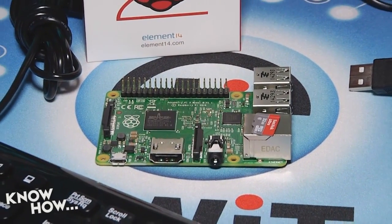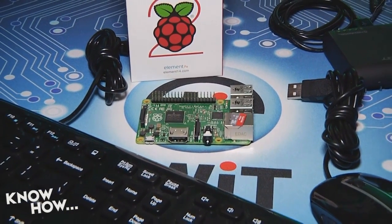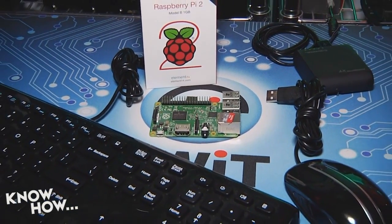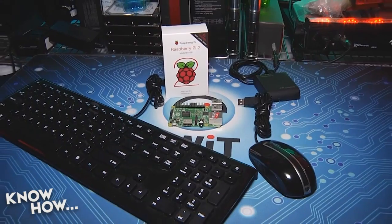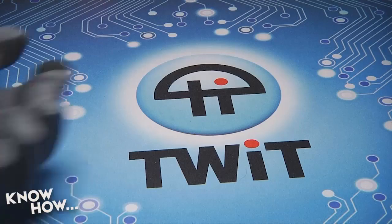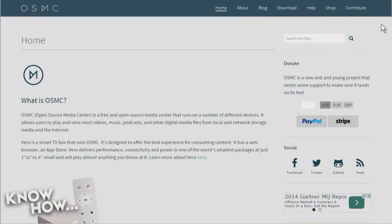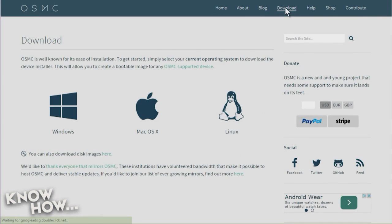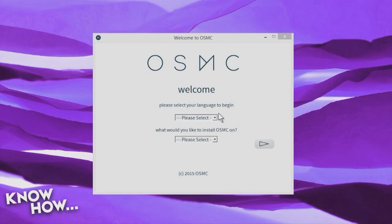The materials needed for an OSMC Pi are minimal. You'll need a Raspberry Pi, an SD card, preferably 32 gigabytes or higher with Class 10 performance, a USB keyboard and mouse, and a power source. You'll also need a display and cable for HDMI output, and, if you want to go wireless, a USB wireless dongle. Setup starts by going to the OSMC website, which has versions of the installation package for Windows, OS X, and Linux. Choose your version, download, then kick off the package.